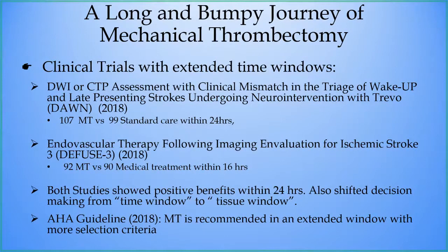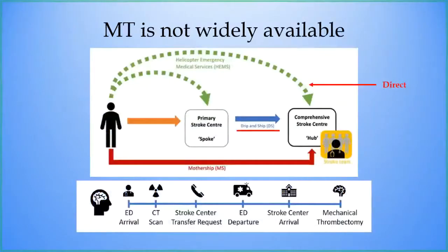Since 2015, more patients undergo mechanical thrombectomy because it is the standard of care for large vessel occlusions. This diagram shows the current model in most places in the United States.